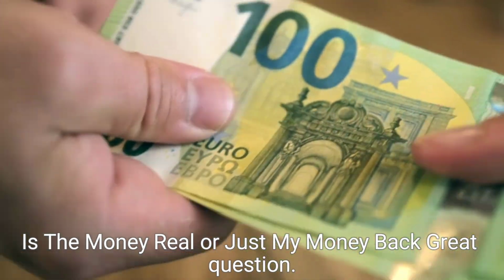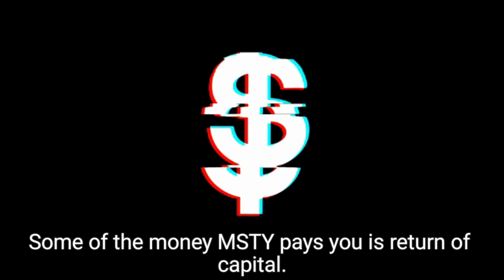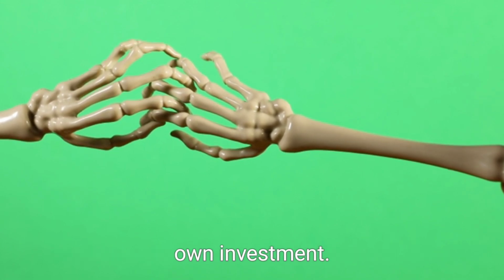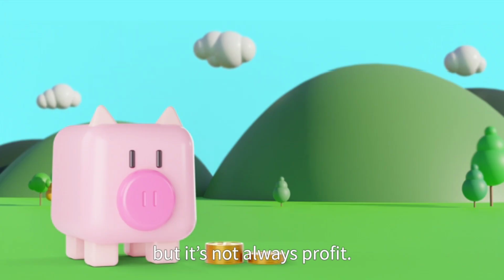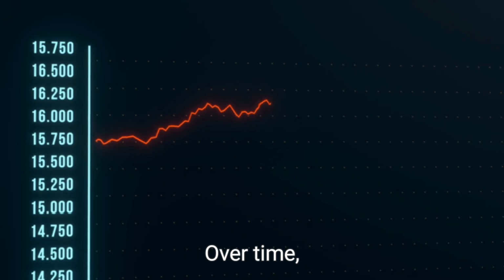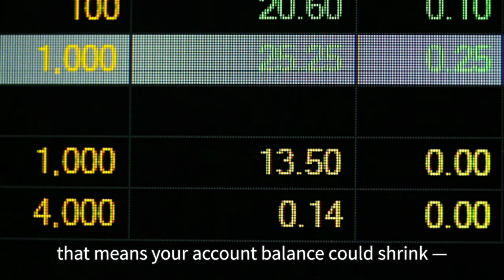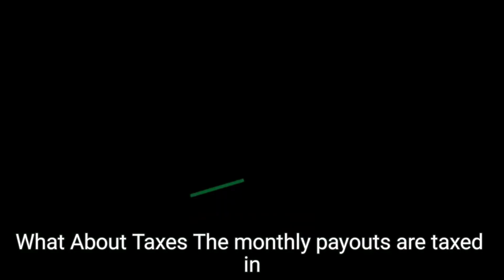Is the money real or just my money back? Great question. Some of the money MSTY pays you is return of capital. That means they're giving you back a part of your own investment. It feels like income, but it's not always profit. Over time, if the price keeps dropping and payouts stay high, that means your account balance could shrink, even though you're getting cash.